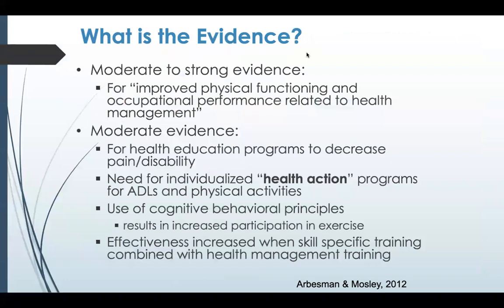So what is the evidence? Results of a systematic review of the literature on occupation and activity-based health management and maintenance interventions for productive aging include moderate to strong evidence that client-centered occupational therapy improved physical functioning and occupational performance related to health management in community-dwelling older adults, as well as older adults with osteoarthritis and macular degeneration.